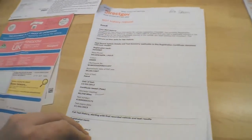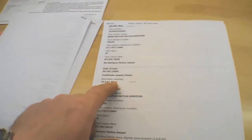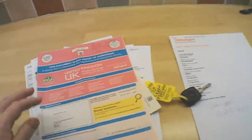And also we have a DVLA printout, or VOSA printout for the previous MOTs. If we can see the test certificate there for 86k, which we've got, and then previous MOTs from 2006, 60,000 miles, 2007 it had 65,000 miles, in 2008 it had 68,000 miles, in 2009 it had 74,000 miles, in 2010 it had 78,000 miles, in 2011 it had 83,000 miles, and of course the last MOT was done and it had 86,500. So one key with the car, just have one key with it I'm afraid, as it stands. If anything else comes through, it'll go with the car, but that's it for the moment.